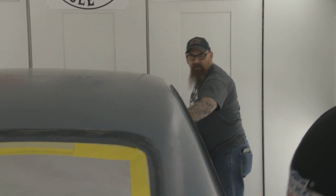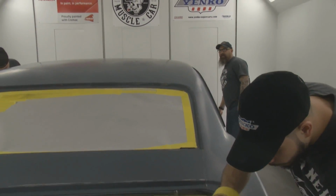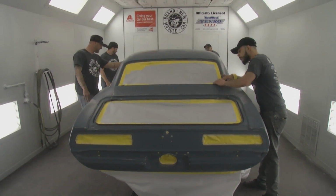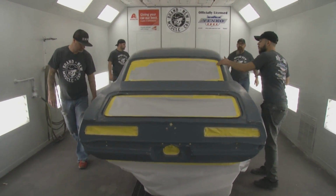All right, unless Jared's gonna pop out of the middle of it again, are we good? No, we're good. Let's make it shiny. All right, only thing left to do now is paint it.